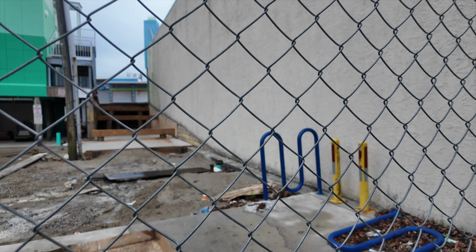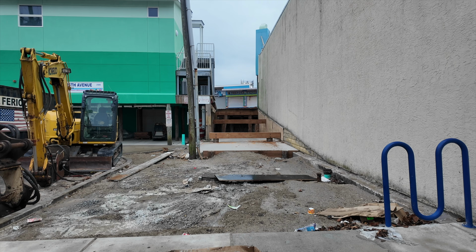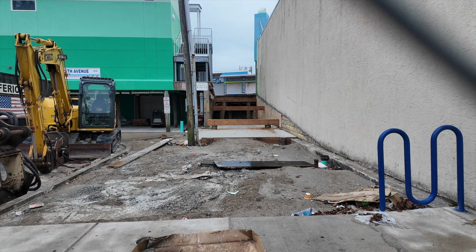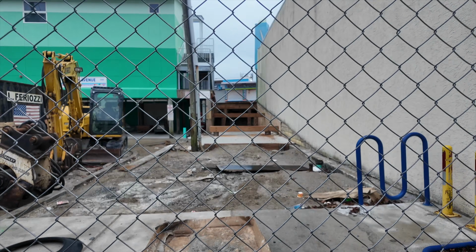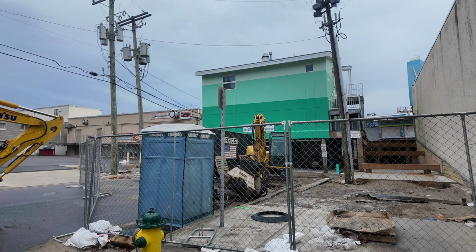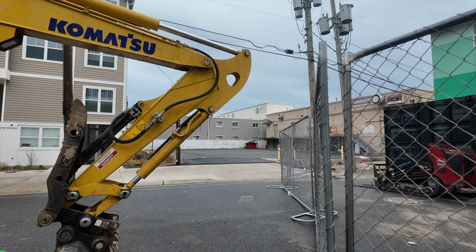This ramp, I think, is going to follow the same path to come down as it did before. But it looks great so far. Now there's one more spot I want to check out, which is over there on 24th Street. So we'll head that way, see if we can see anything else.